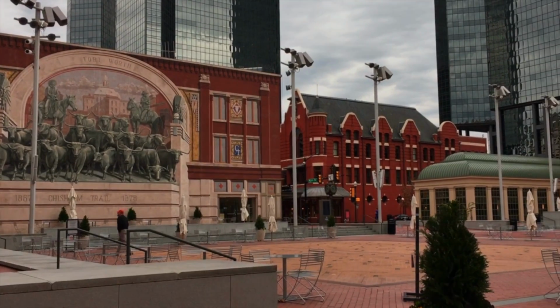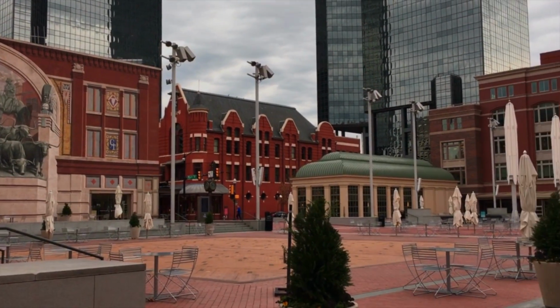If you're new to the area and want to get a feel for the city, check out Sundance Square, which is a really touristy entertainment district in downtown Fort Worth, but it's definitely worth the hype and I highly recommend it because it's a really fun place to walk around.